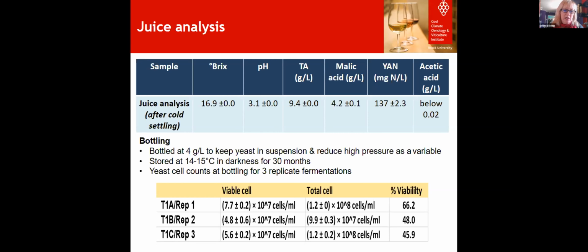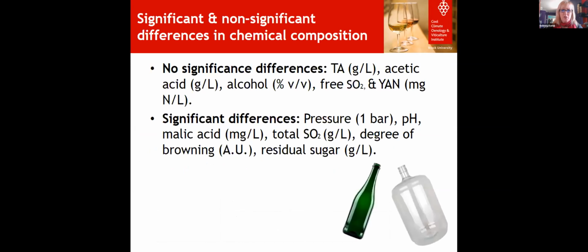We did inoculate with the IOC 2007 yeast instead of doing a natural one, because we wanted to make sure that we had that Saccharomyces sparkling wine yeast inside the bottles and the base wines, make sure it finished it. And then it basically aged on lees with whatever other non-Saccharomyces yeast were there as well, unstirred. So we found that after 30 months, actually the chemistry changed quite a lot in certain things.